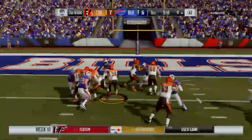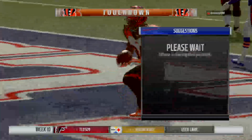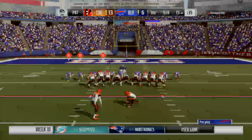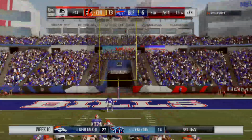They'll give it to him up the middle, and he bulls his way into the end zone for a Bengal touchdown. A great effort there, his sixth touchdown of the season. And the Bengals add on to their lead. And they're able to run it in.